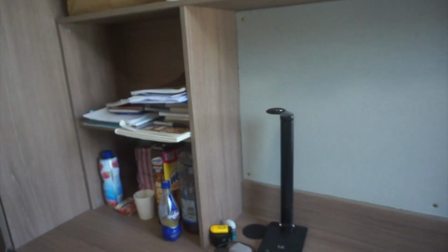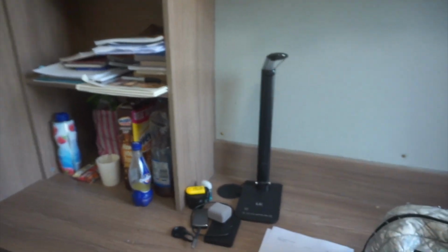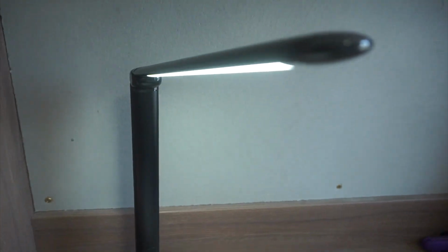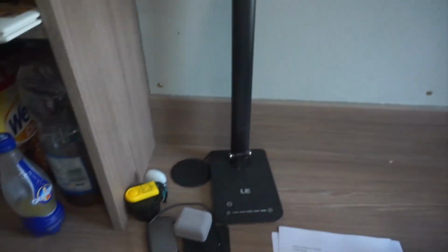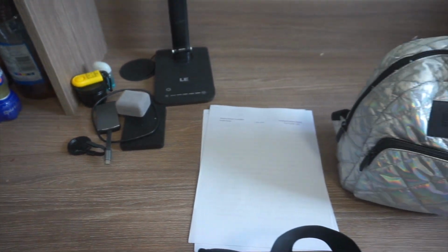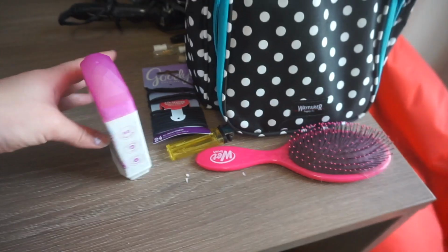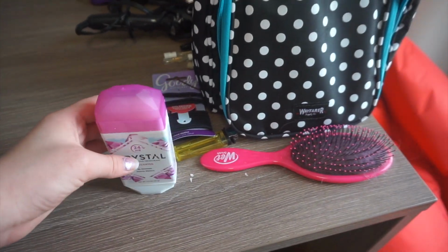And then beneath that is the actual desk area. So the university provides you with a lamp, very cool, bright, works well. And on the desk, I just put all my computer stuff, my final essay that I turned in. I don't have the grade yet, but I think I did pretty well. Let's hope. Next to that, I just keep my bag. This is my makeup bag and all of my hair tools and my hairbrush, deodorant, just normal things that I use on a day-to-day basis.